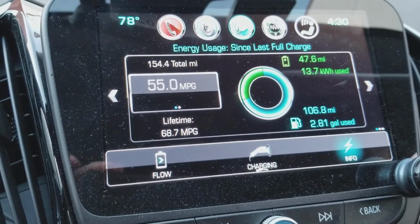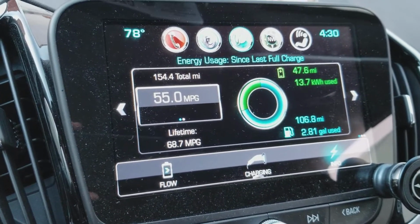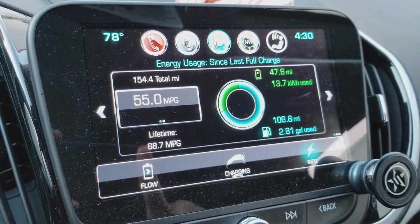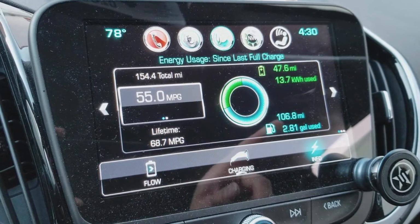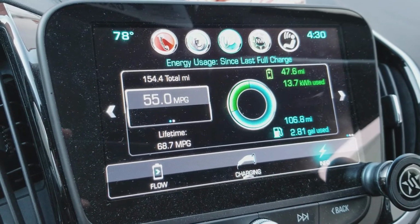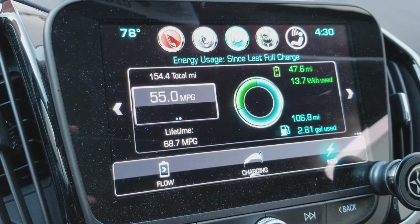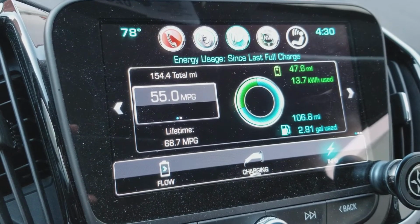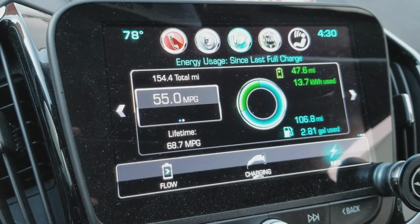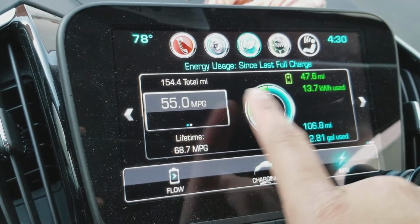My workplace has installed new chargers, so I'm able to charge almost every day now, but I've been doing a lot of driving. Just this past weekend I drove about 100 miles right over here, 100 miles just around LA, going to eateries and just having some fun, touring and looking at all the new hip stuff. Overall MPG is still about 70. We have 68.7 lifetime and 55 MPG recently.